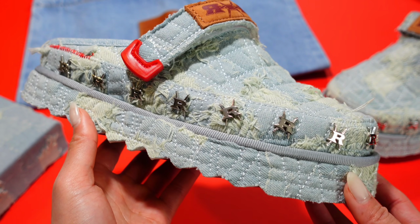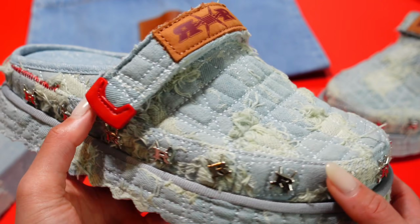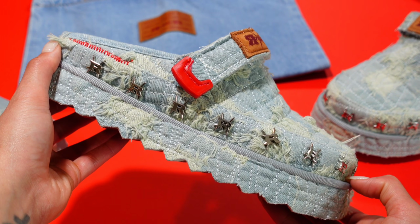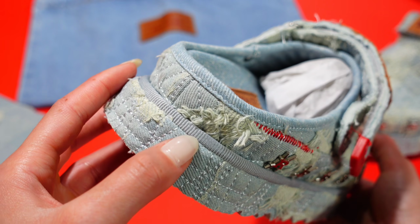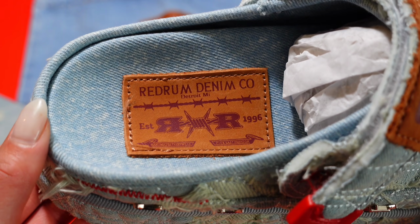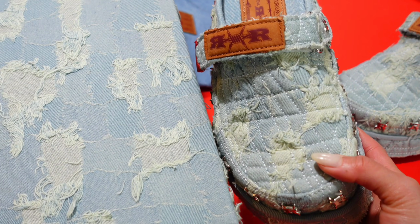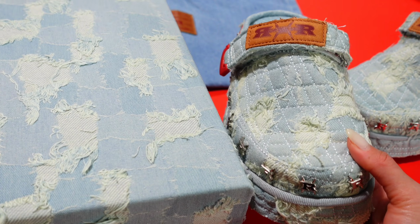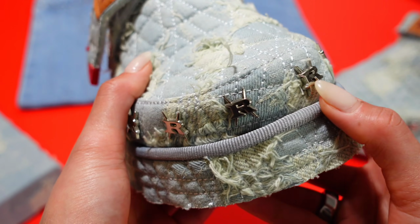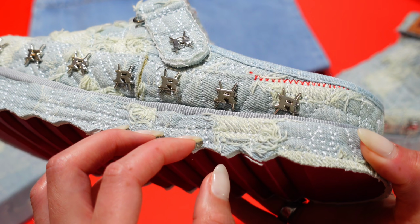So we have a mule, which is of course just like a one-piece shoe, and you see the distressing all over. And from what I understand, the distressing is different for every single pair. And you also have the little studded R's that go all around for Red Rum, and you see the leather label stitched inside that says Detroit, Michigan. I mean, it is a 1-for-1 kind of for the box. So I just love it. Like truly unique, not something that you'll see every single day. So again, the R's go all the way around. The only part they do not is on the back heel.